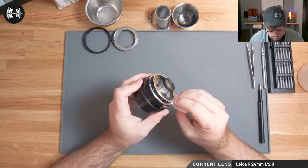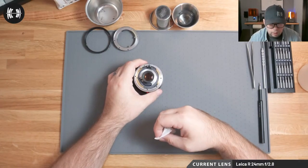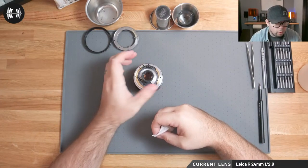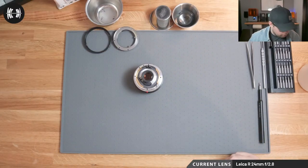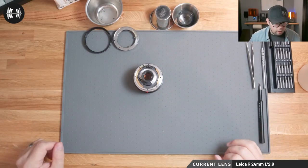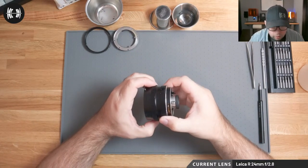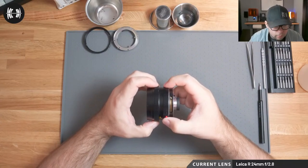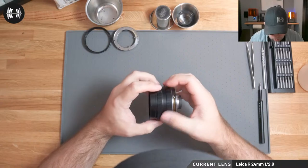Actually, yes, you will still have metering, as far as I know, but you couldn't use shutter priority or program or any of those. You could still use aperture priority. But yes, I believe it will still meter. The mount is 150, if that's what you're asking.